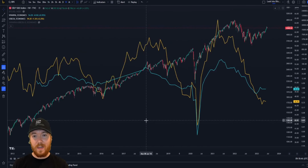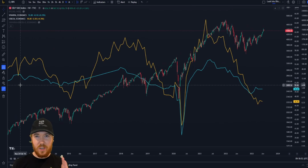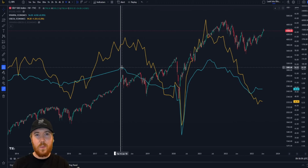So if we just zoom in here, we can see, of course, these are very strongly correlated as well. But what we can actually see is this worldwide PMI usually is a little bit in front of the US PMI. We can see as it peaked just on this line here, it was just a few weeks and months before the US PMI actually peaked.